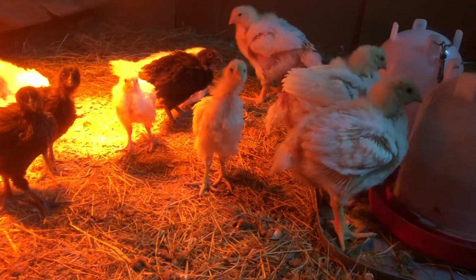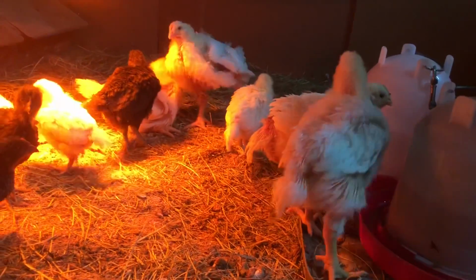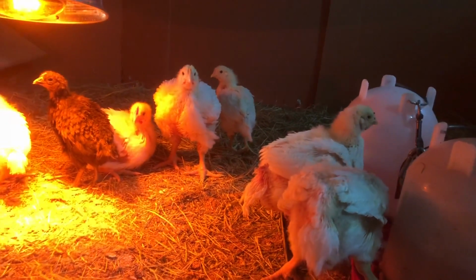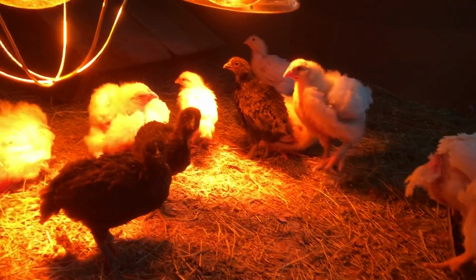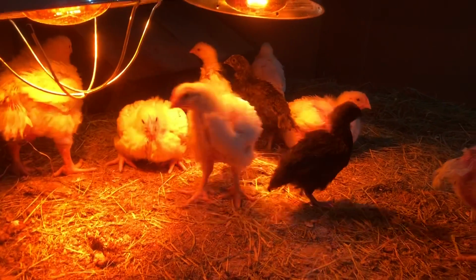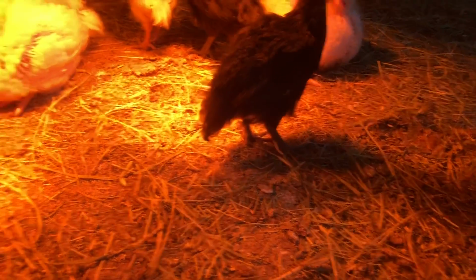Here we are at week 3. Got 2 meat chickens at the water. Little egg layer over there, you can see the one standing up. 3 weeks in. You can see the black ones there are egg layers compared to the big. I mean, just look at the feet. Feet are massive compared to the little twigs.